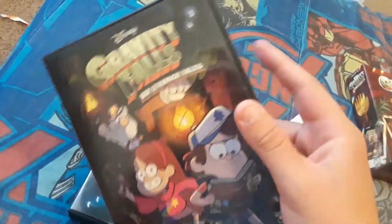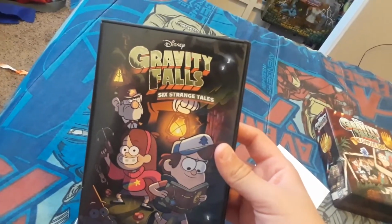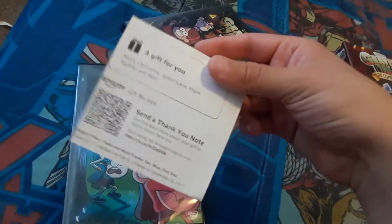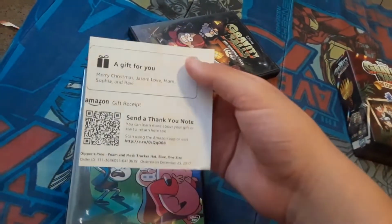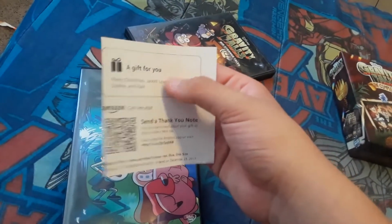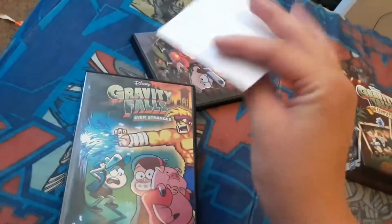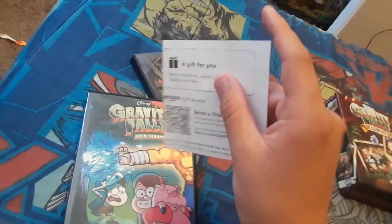So now I'm going to talk about where I got both of these DVDs from. So, Six Strange Tales I got at FYE, a really cool store that sells all kinds of pop culture related merchandise. And then for Even Stranger, I got it as a Christmas gift for my mom, who lives in Oregon. And this insert here was basically just the little thing that came with it when it got shipped, that basically said that this is a gift for me. It has a little message from Mom, and my siblings, Sophia and Ravi. So I'm definitely going to hold on to this, and the reason why I'm saying that, I'll explain later in the video.